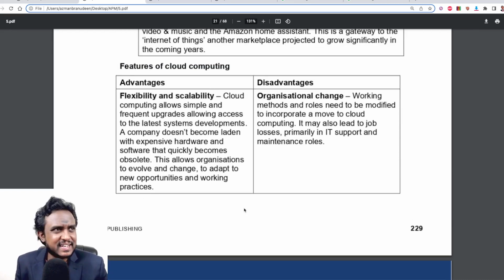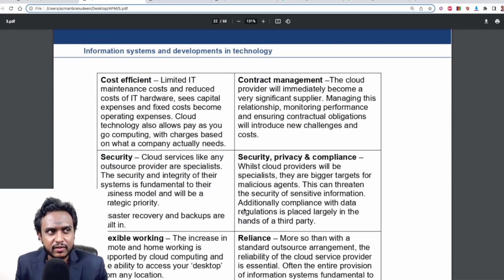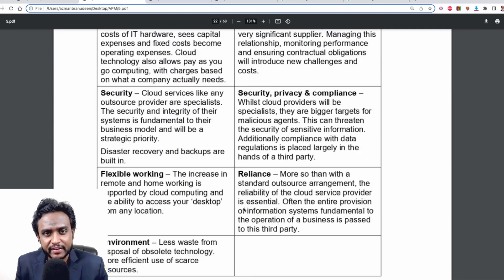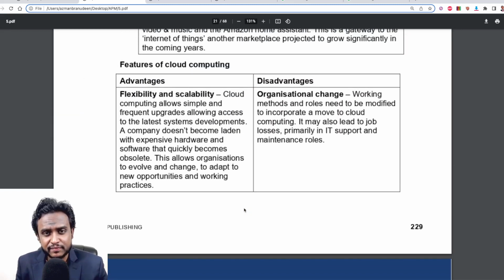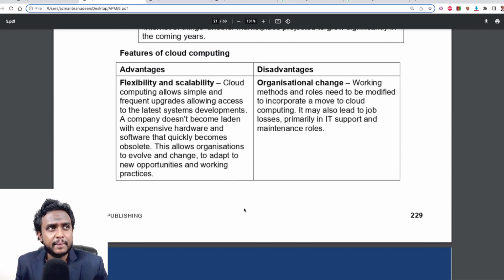So it does have a lot of advantages, as you can see: flexibility, scalability, cost efficiency, security, flexible working environment. I couldn't have done half of the things I have done over the last couple of years without cloud. And I use Google and AWS for my work.